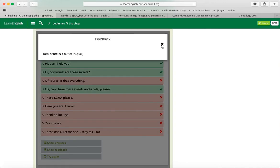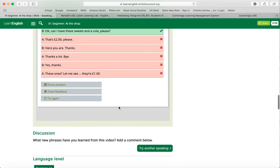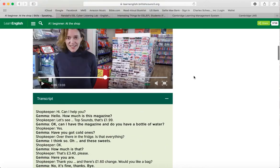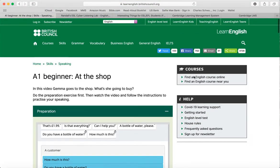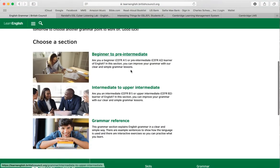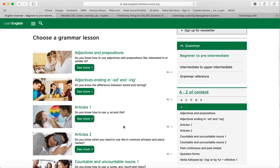And you will see the correct answers are in green and the incorrect answers are in red. So that gives you an example of one activity, and there are many speaking activities you can try. And you can try the same activity more than once, so your speaking will improve. They also have mini grammar lessons. First, you'll want to choose your level, and then choose the topic that you need to work on.